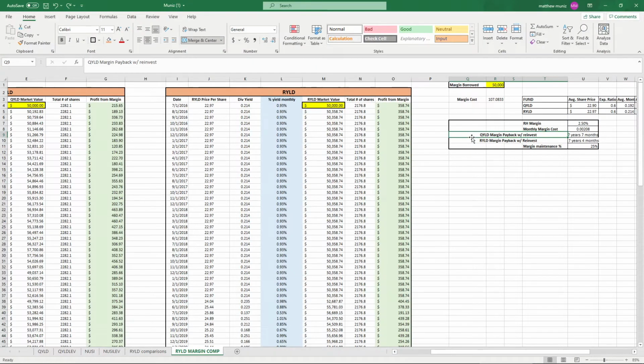One thing I did here is I made the example where if you've reinvested all of the dividends you made, so all of your profit, you put it back into purchasing shares. After 7 years and 7 months, you would pay back all of your QYLD margin. And after 7 years and 4 months, you would pay back all of your RYLD margin. Now to do that, you'd have to sell your shares, but at the end of that, you'd end up having all of that additional portfolio growth.